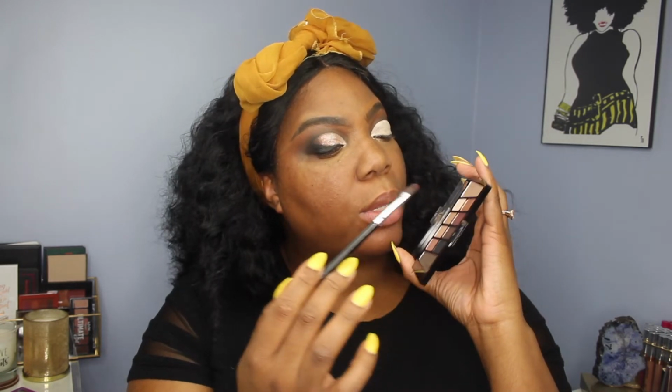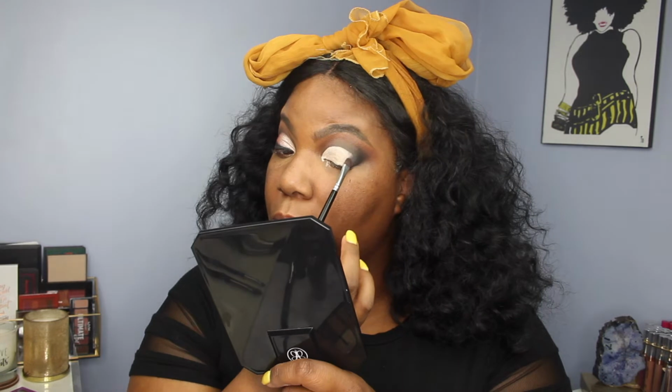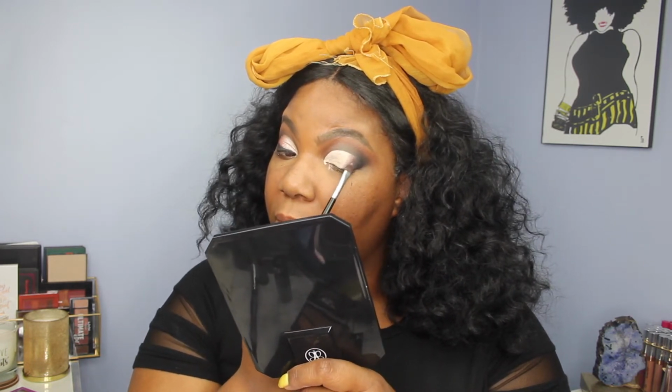Now we're going to take that brown shade that's in there and we're going to put that on top of the black, like right next to the black, and just kind of blend those two together. Not too far in because we still want a good amount of lid for the shimmer. Right? That's good enough. That's all we need. We only need a little bit, right? It's looking really, really good.